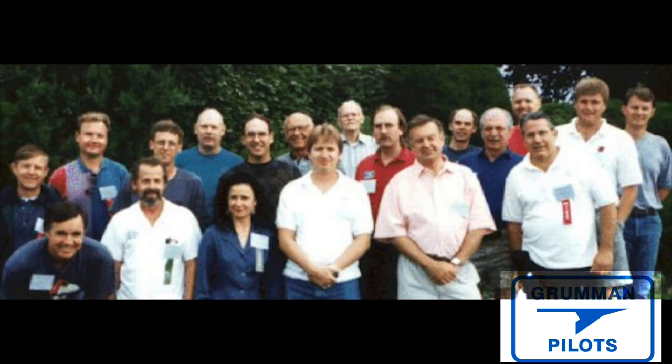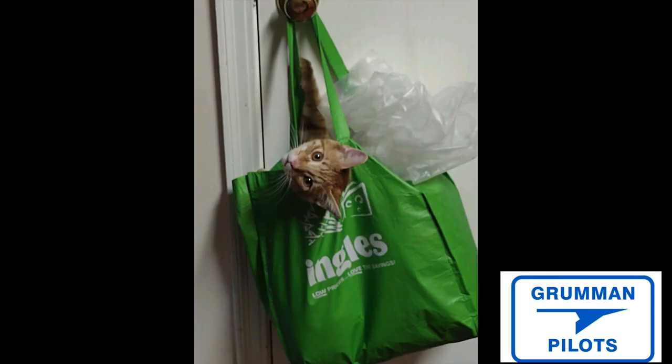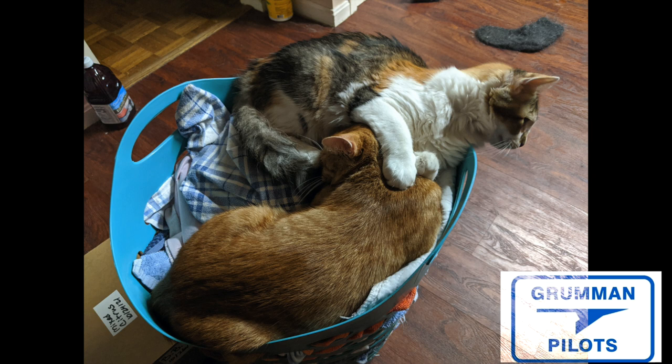Now, here's the first ever picture we had taken of the Grumman Gang. This is from August of 1996 up in Stratford, Ontario. If anybody's got an original copy of this, the original picture was taken by Glenn Hadley. But if you've got a copy, we'd like to get a new one. We're going to be shooting a new picture this coming June at KHAO at our summer gathering.